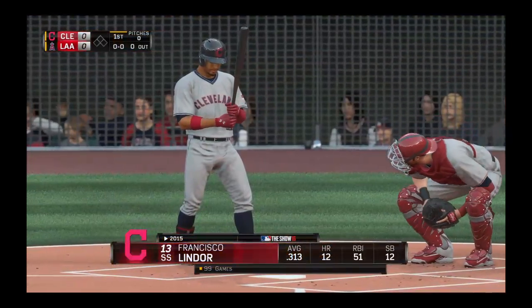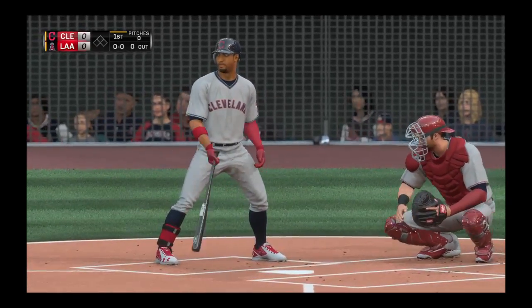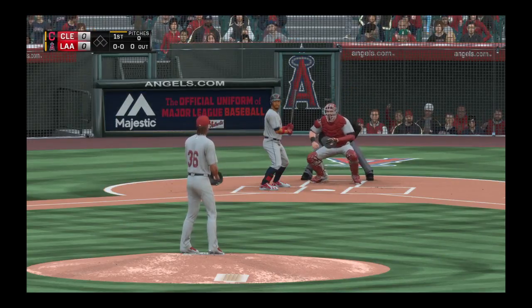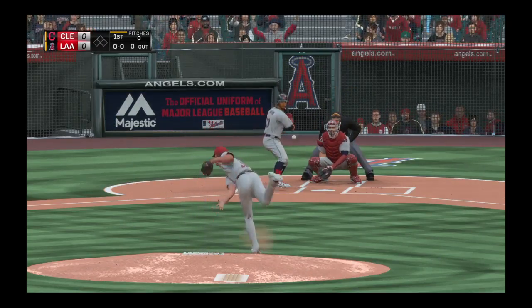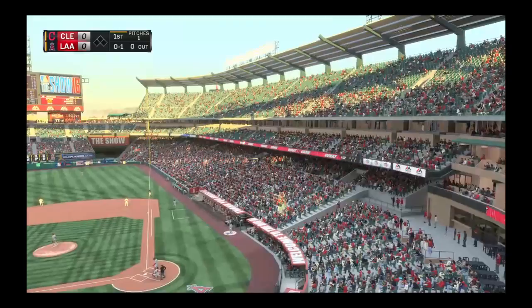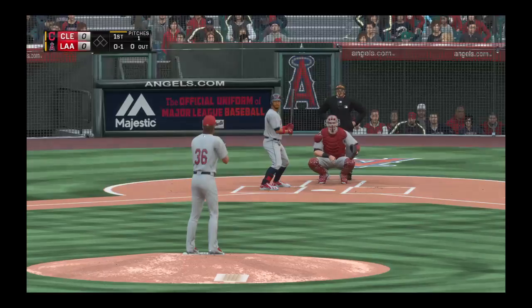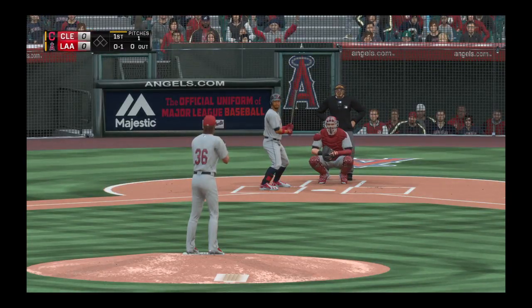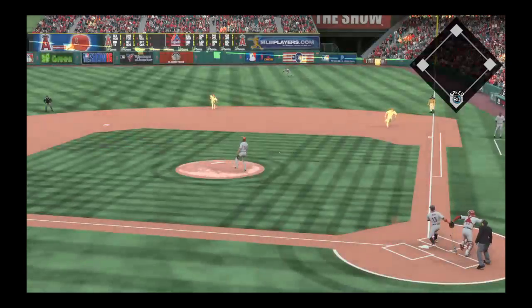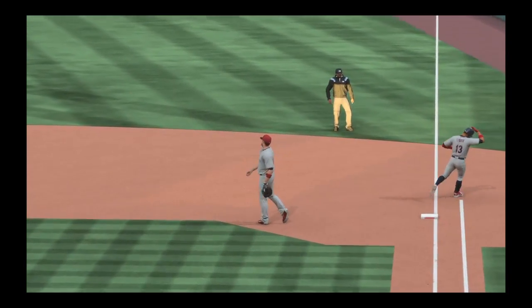Francisco Lindor heads for the batter's box, and we are just about ready for some evening baseball. Shortstop, Francisco Lindor. And the first pitch of the ball game here is taken for a called strike one. First pitch, 7 o'clock. Sent on the ground out to second. Pennington is up with it. Throw on to first by Pennington, and there's one gone.